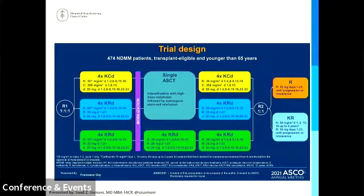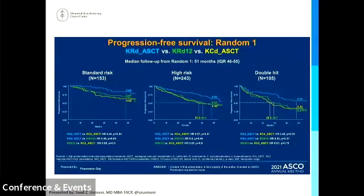2 of the arms contained KRD. One of the arms had carfilzomib with cyclophosphamide and dexamethasone as part of induction and post-transplant consolidation. And one of the arms was KRD without transplant for 12 months in that first randomization. And there was a second randomization of len versus proteasome inhibitor plus len as part of maintenance here again. So the arm that won out for PFS as well as depth of response was KRD transplant followed by KRD consolidation.